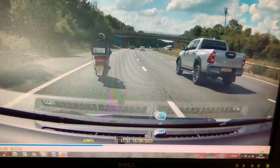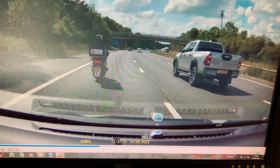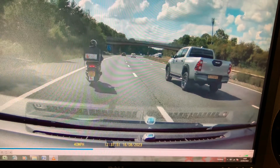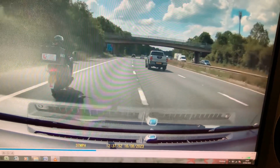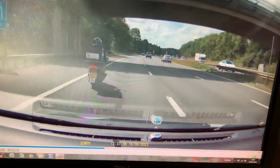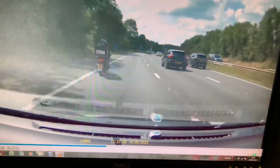And then you tried to change lanes, but the lane to your right had this car and had cars behind it. It was very busy. It wasn't safe to change lanes, so I had to stop you from changing lanes. And now you got even closer to the motorbike. This is quite dangerous.